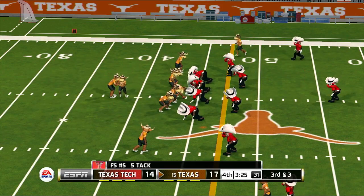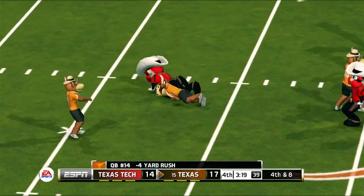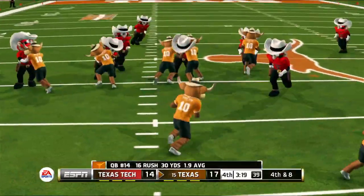Stay with your man. They'll wrestle, hustle him down to the backfield. And that run got stuffed. Yeah, you're right. The defense definitely won the battle at the line of scrimmage there.